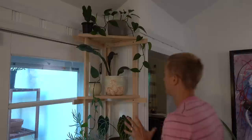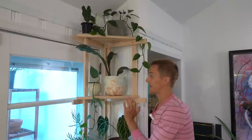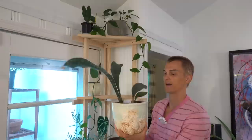Now, this beautiful plant in pot container, gotta say shout out to my good friend Glenn. He gifted me this beautiful vintage container from the 1940s, and I have filled it with my whale fin snake plant. I think the combination is deserving of a prominent place in my houseplant garden. It's phenomenal. Look at that. Absolutely beautiful.